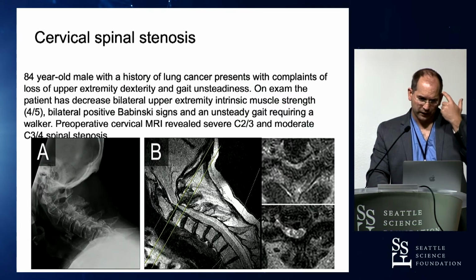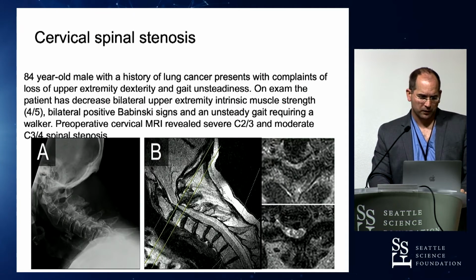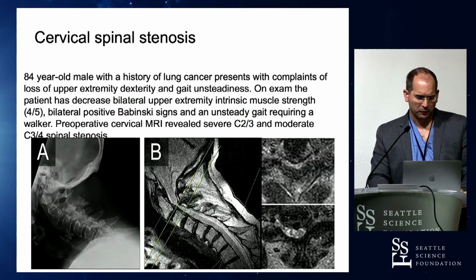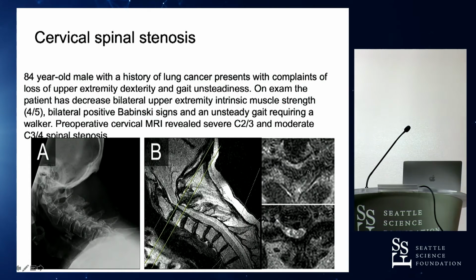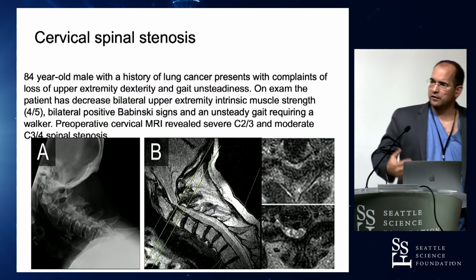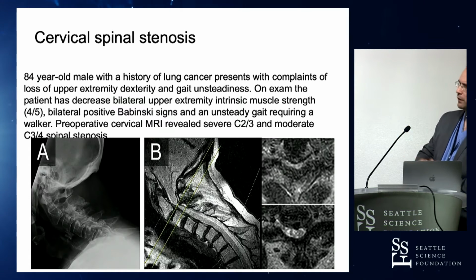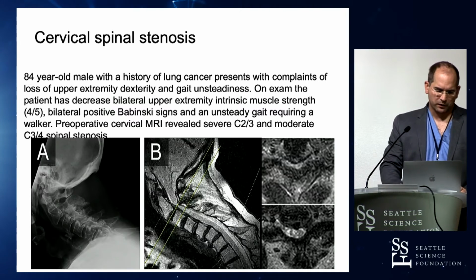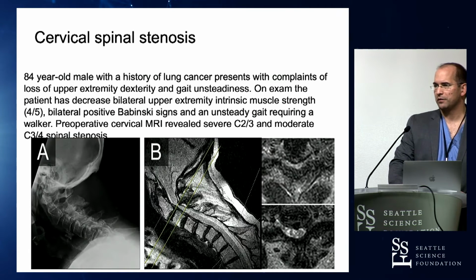Here's a case, 84-year-old guy. He's actually a very pleasant radiologist here from Seattle. He came to me highly myelopathic, with unsteady gait, and severe stenosis at C2, C3. You can see the preoperative MRI. The spinal cord is in here. Obviously, as you can see there, he had kyphosis, hyperlordosis in his neck to compensate, sick as a bone with lung cancer, other comorbidities. A front-back deformity correction, which we do for younger patients, would have been a disaster for this guy.